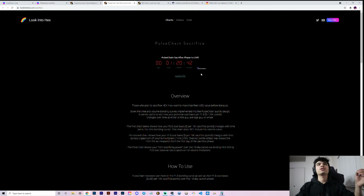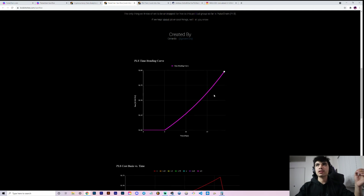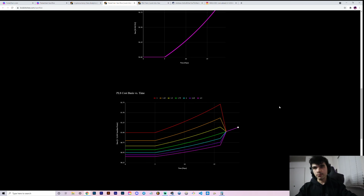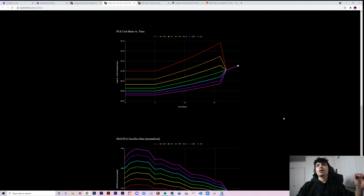And what do those points mean? Well, those points will likely be redeemable one-for-one for PLS. And PLS is the native token of PulseChain. PulseChain is the hard fork of Ethereum, which comes with a superior feature set as well as beating them to market.